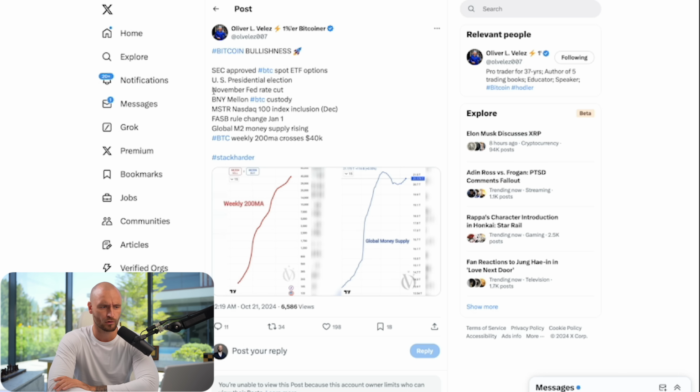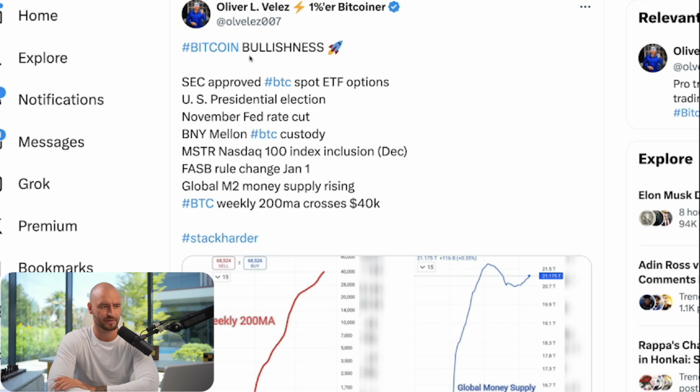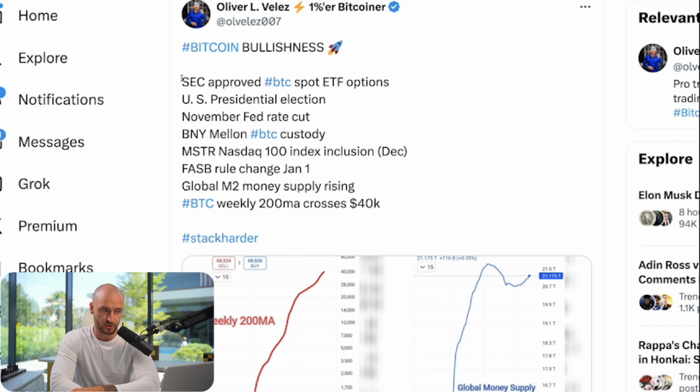Now, when it comes to the overall market, before we move to the chart and discuss it, the reason for Bitcoin bullishness, the reason why we're currently almost testing 70K, is very simple. It's what I've been talking about. So first of all, a couple of days ago, the SEC approved Bitcoin spot ETF options, which is also quite huge.